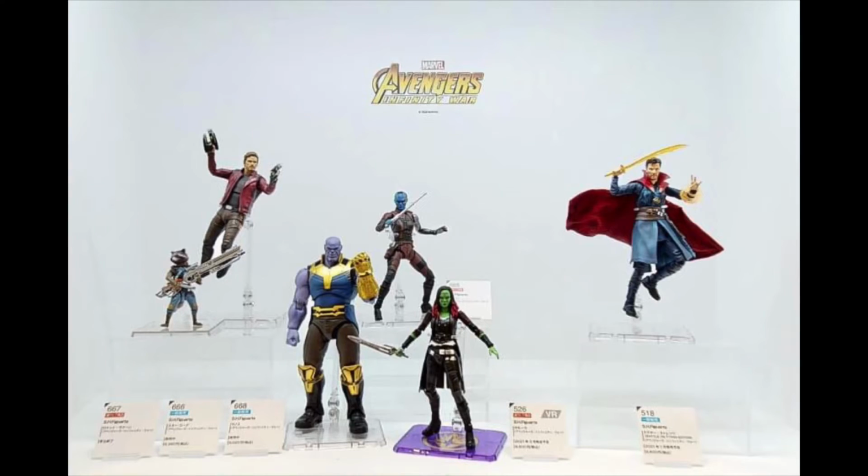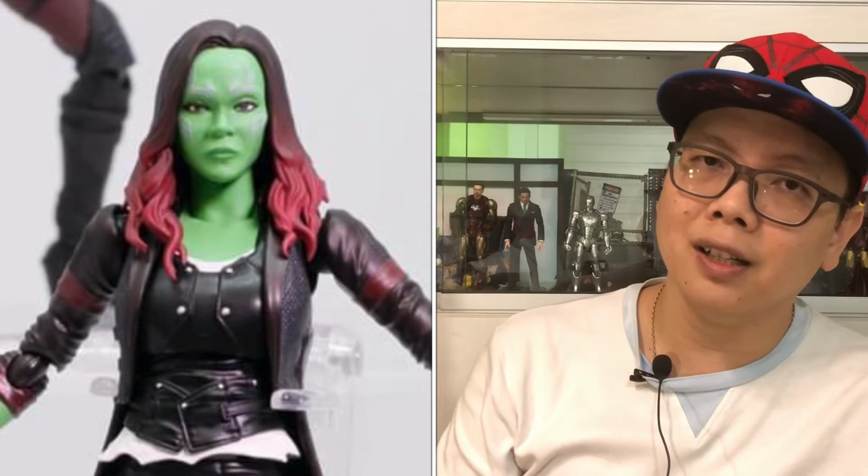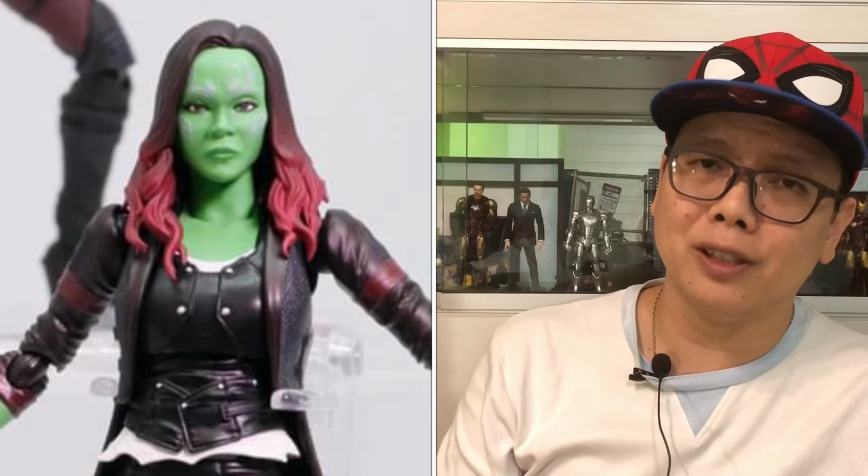The next one, let's move on to the Avengers Infinity War, whereby we can see, wow, there's a whole bunch of people there, and most of it is already out for pre-order. So we can take a look at the Doctor Strange, which looks pretty good there, and it's already on pre-order, and Gamora, wow, I don't think they have improved her face much, still looking pretty bad to me.